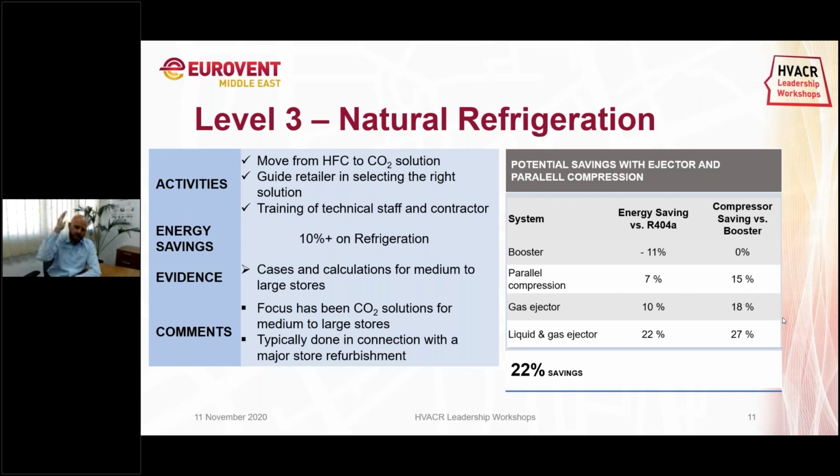And the brands are nameless. You can name the brands. Everyone is producing materials and equipment and solutions for CO2. Think on CO2, it is coming sooner or later. We cannot avoid it, as simple as that. And then we have up to 22% saving, and this is what I was saying.